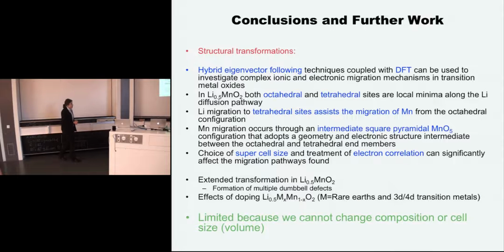So I just thought I would give you some intermediate conclusions on this: that we can use these types of methods to interrogate mechanisms of how you get structural rearrangements and how they're coupled, and the electronic structures that occur on the way, which is all very interesting. But we still have significant challenges that hopefully there are people in this audience who would be better equipped to address, that we really do need to address in battery materials.